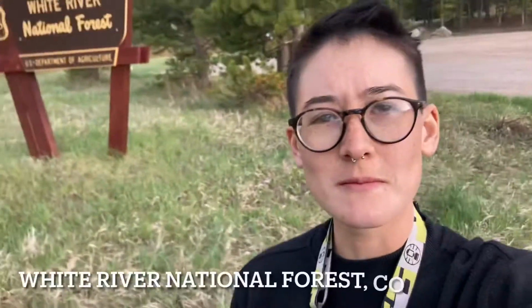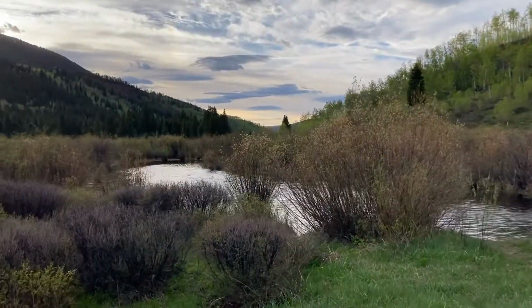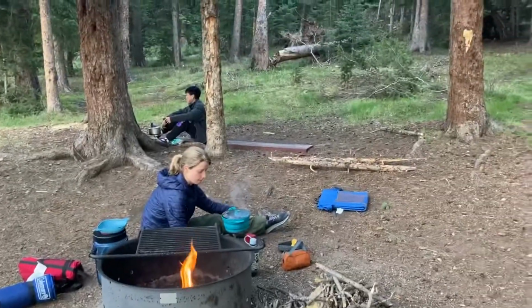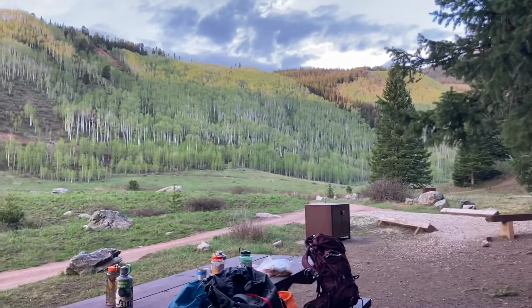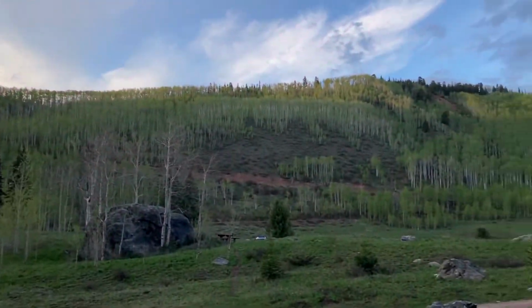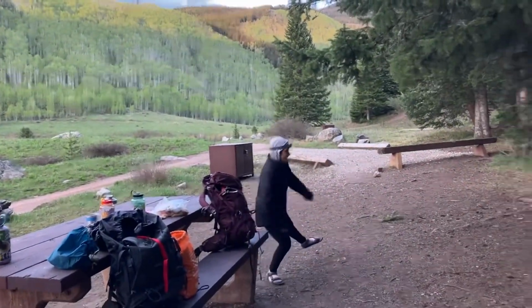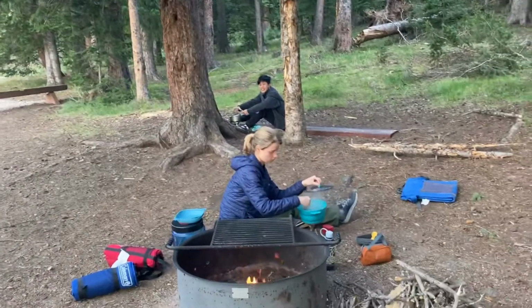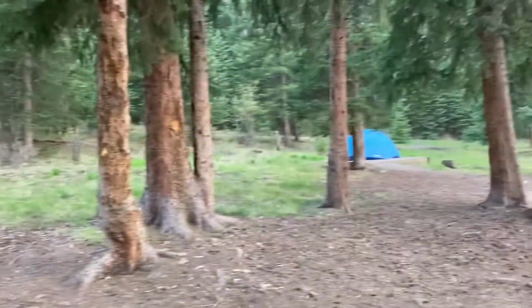Right now we're at the Yeoman Park Campground in the White River National Forest. Incredible views! This campground is like definitely one of my favorites by far, I think. Beautiful weather. We got entertainment. We got cooking happening, a fire. Nice little platforms.